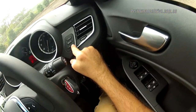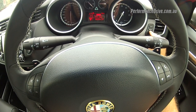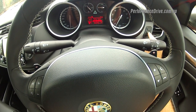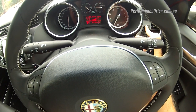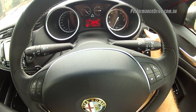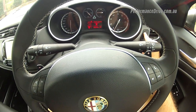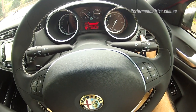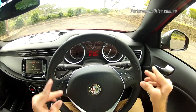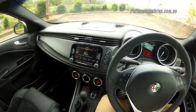There's also this little menu button on the side that takes you to a menu that's not really of any benefit. I mean, just buzzer volume, and then just a speed warning as well. But yeah, it's very basic. It seems like that's out of 1990, whereas that's out of 2015.